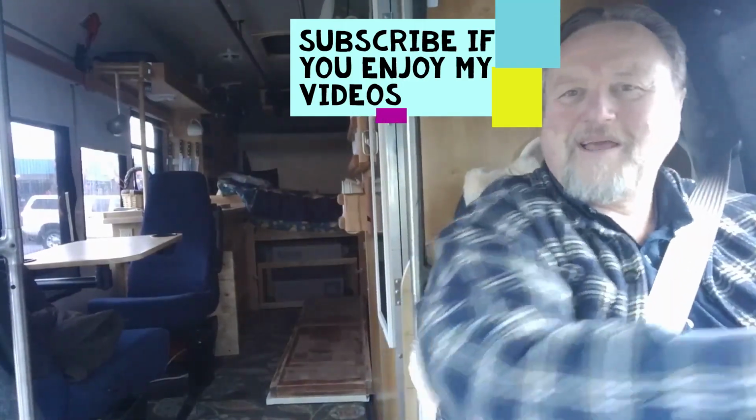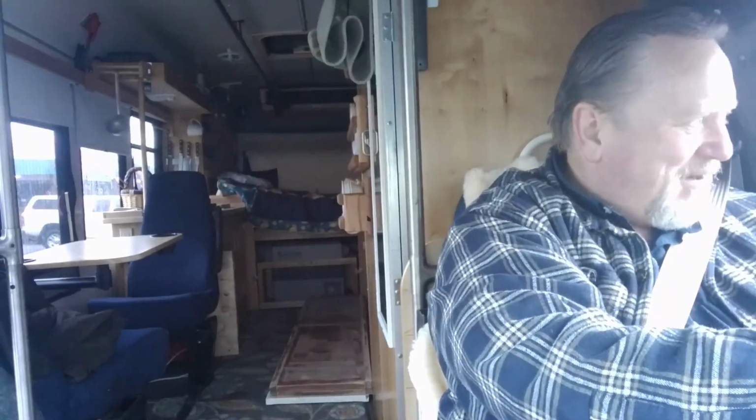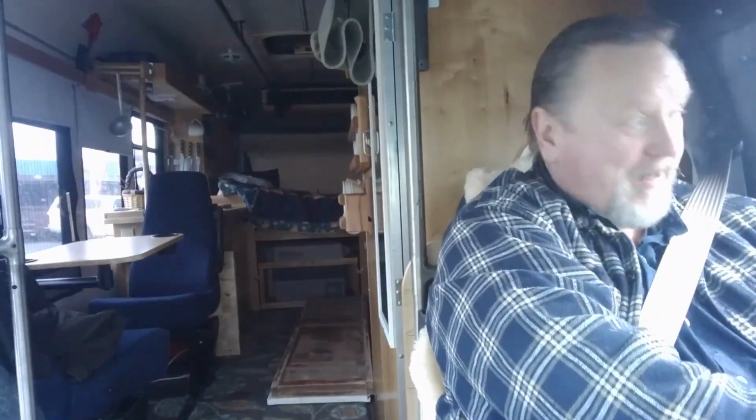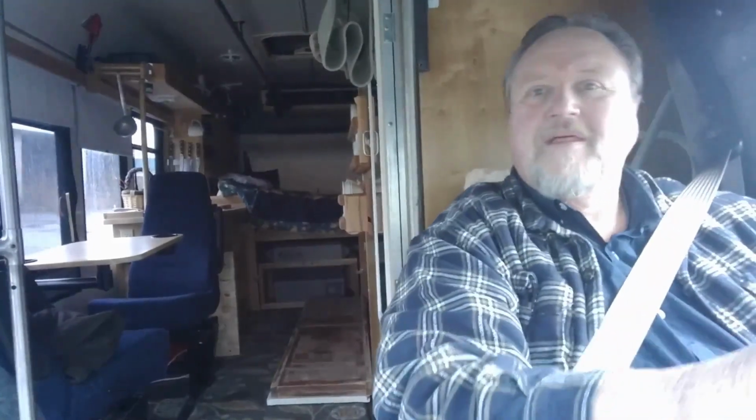Well, good morning, everybody. I'm going to go ahead and go down to Eureka from Crescent City here, about 80 miles, going south on 101. That's if the road's open. We've had a big slide here. They've been closing it for a couple hours at a time, and it's been closed for days, actually, at a time.